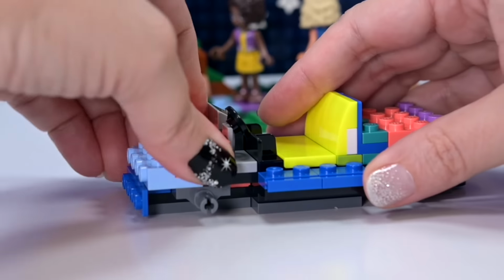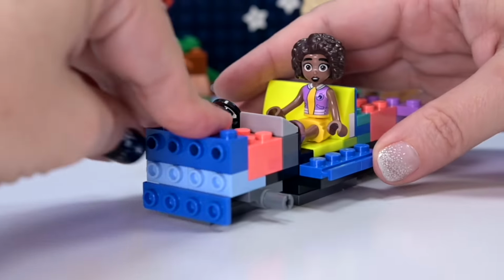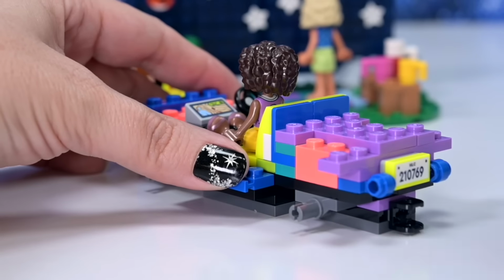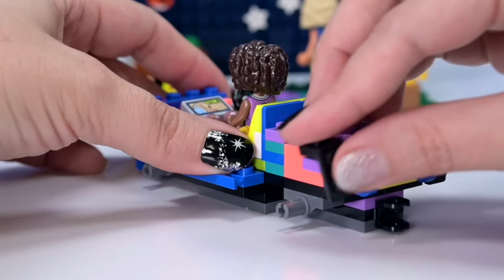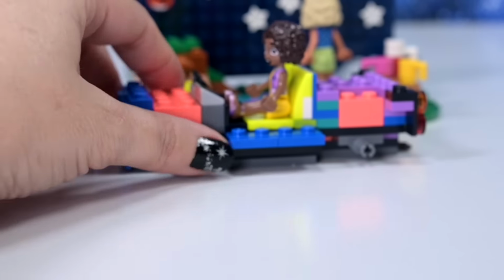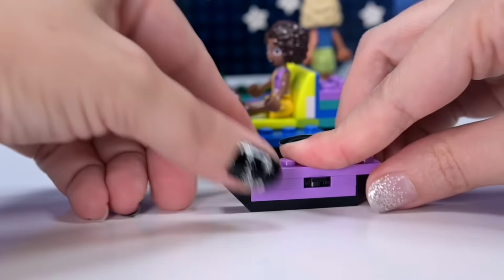Maybe it's Olivia. So we've got the sat nav at the front. I'm swapping the drive over to the right hand side because that's what we do here in Australia. So yes, we've quickly jumped from these kids being in their first year of high school to ta-da, now they can drive. I love it. You have to suspend your disbelief.